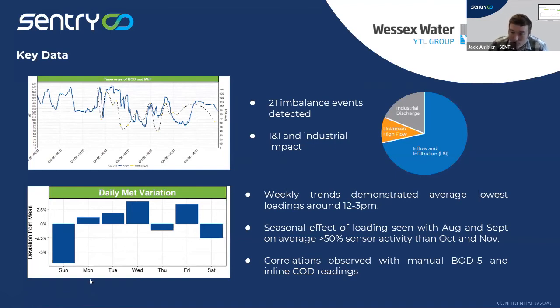We did pick up 21 imbalance events. That was over about a 3-month period. That's just a snapshot. A number of those were associated with I&I, but also picking up this industrial discharge that, as Patrick was saying, our sensor responds quite happily to. Some of these simple sugar, low chain carbon compounds, some of the other sensors don't respond well to. So we were able to keep that detection up.